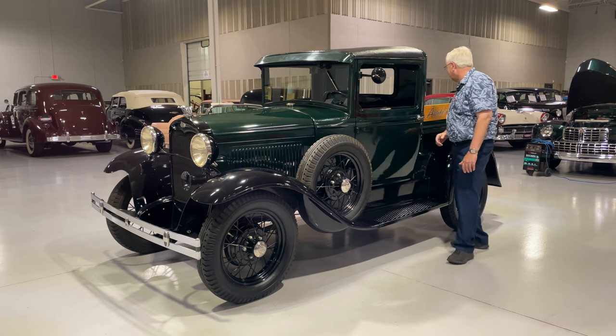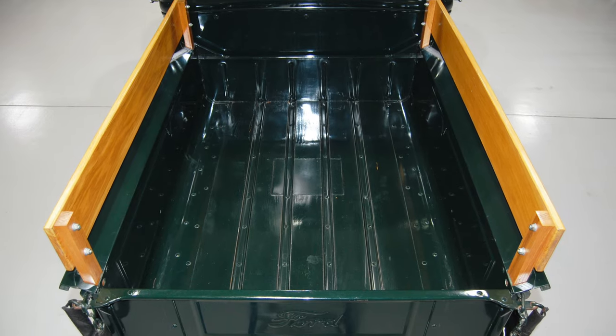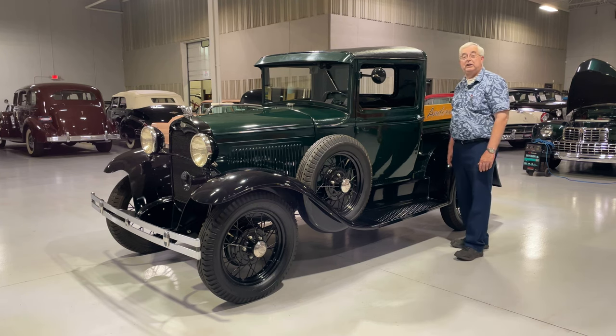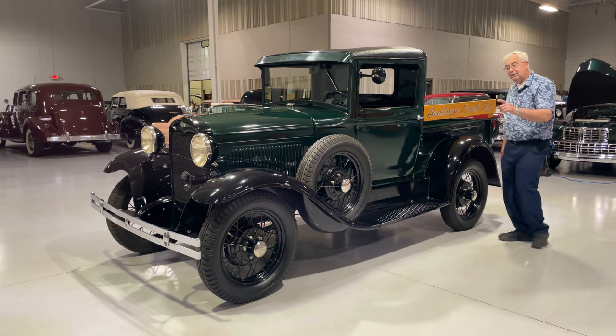Take a look at the box. We've got an all steel box in this deal. You could have some wooden ones back in the day, but this is an all steel one. Really nice tailgate on this vehicle as well. It looks like it's got, I have to go back here just to double check.